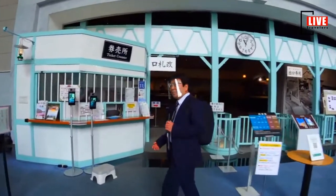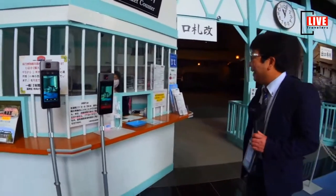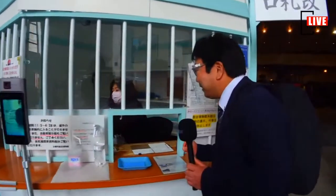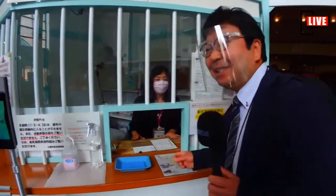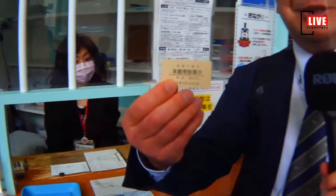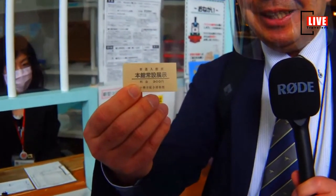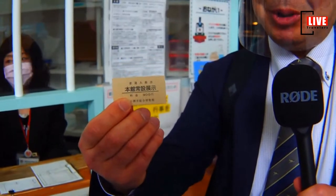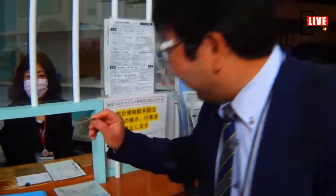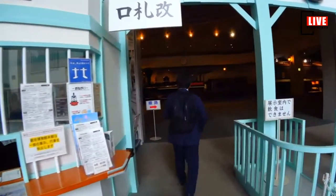So we have to check our temperature. Okay. Excuse me, good morning. Could you show me the ticket, please? Yes, thank you. So, interesting enough, the ticket to this museum is a very traditional hard paper ticket of the railway. See? This museum shows the history of the railroad in Hokkaido. That's why. Thank you very much. Okay, now let's get into the Shizuka Hall.